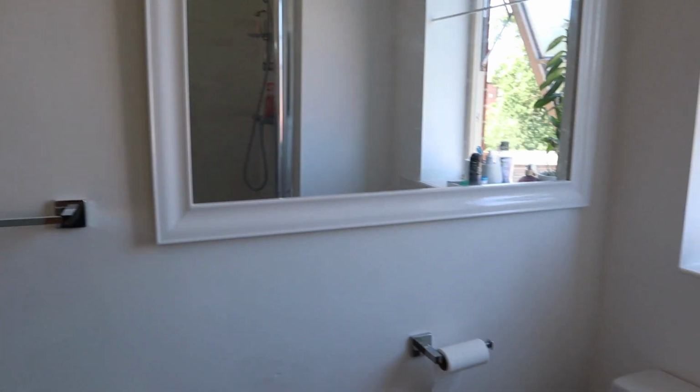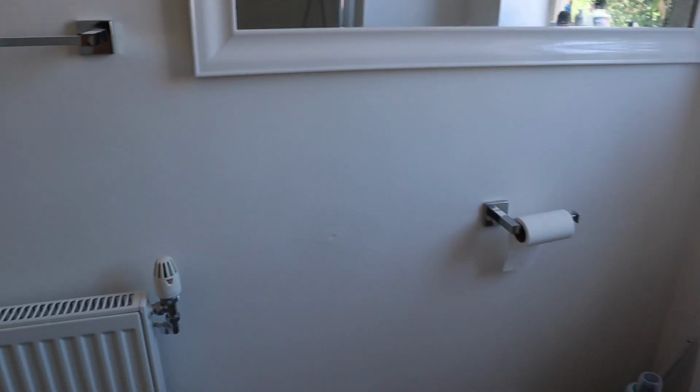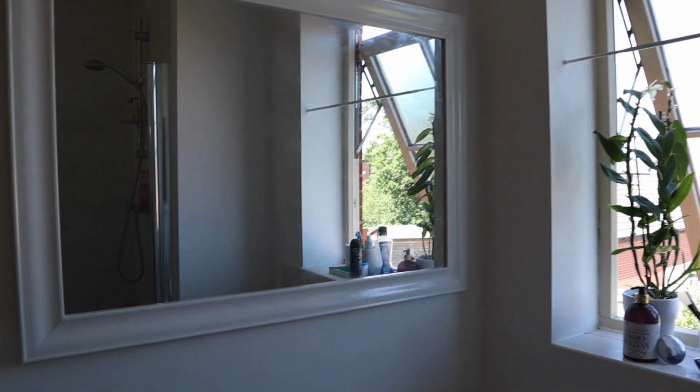Looking pretty good. So now, again, nothing has changed, but I've covered these up pretty well, I think. And then this unit will go here, and I'll show you once I come back from the school run how everything is looking. I've also patched up and painted it various different places around the house.